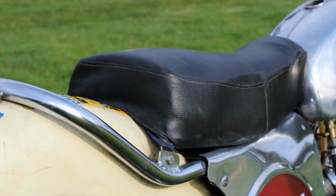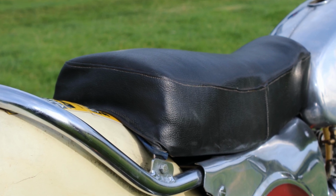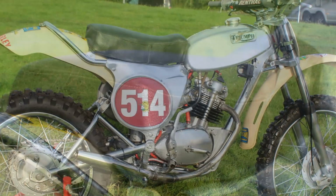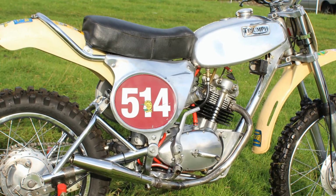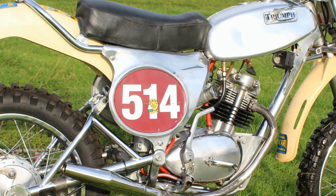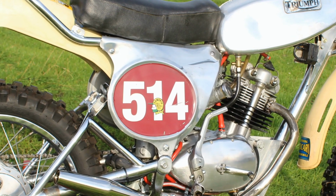And once again we have what looks like a nice comfortable seat on Graham's Cheney Cub, so there should be enough padding in there to help soak up some of the bigger bumps that he'll encounter on the racetrack. But there's certainly something about an old classic dirt bike that's made from steel and alloy, and when you have the combination of those alloy fuel tanks and side panels with that chromed frame and wheels, it almost epitomises what an old school race bike looked like way back in the day.